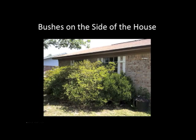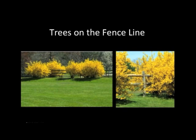This picture is nice because it's framed correctly. It's back far enough from the house that you can clearly see that it's blocking the view of the windows and it's on the house. It's not too close so that you can only see the bush. Try to take your pictures in this way. This picture shows trees along the fence line. Anytime there's trees or vines on a fence, bid to remove them.